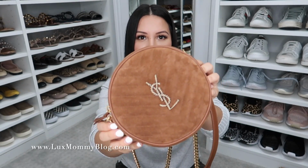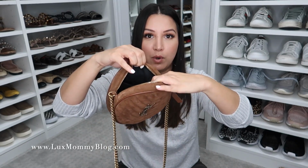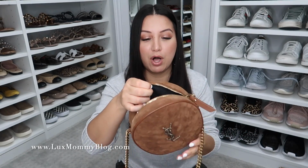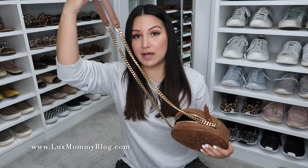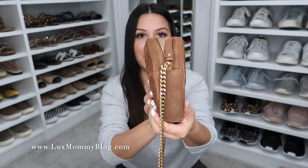I love it. Do you see the detail of the YSL? It's got like a twisted rope detail, and it's really simple. There's nothing on the back. The inside is just a black cloth, and then there is one little slip pocket back here that you could hold like cash or a couple of cards if you want to, but otherwise it's just a really small, simple bag. The strap is not adjustable. You cannot adjust the strap, and you cannot remove the strap either.